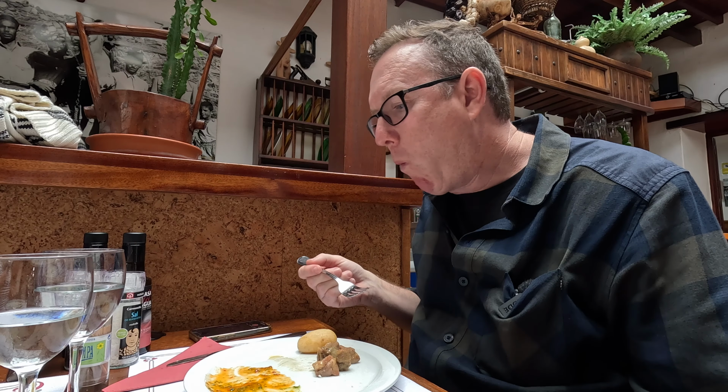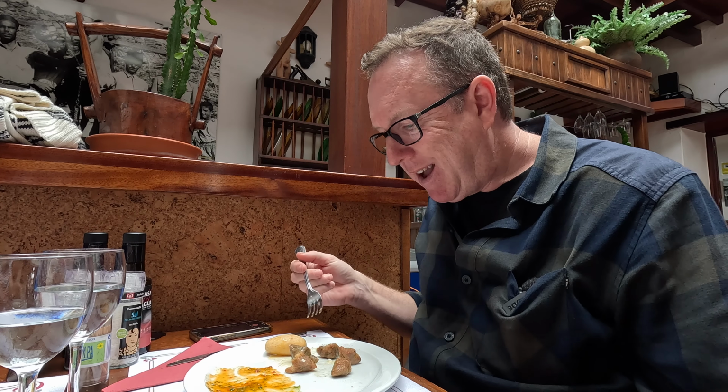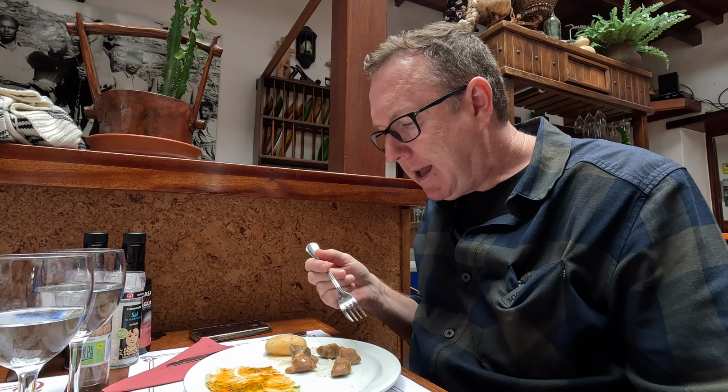Starter number 3, carne en adobo. Adobo is like a type of marinade. This meat's most likely been sitting in that marinade for a period of time, then put in the frying pan, fried up a little bit, and served with these potatoes, similar to the potatoes that we had before. Let's try it with a bit of this mojo.